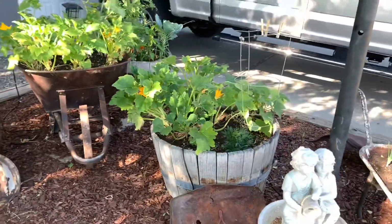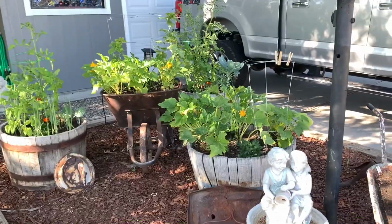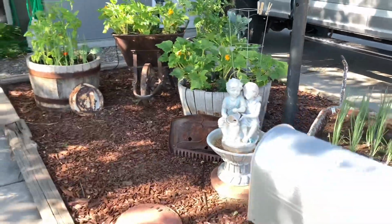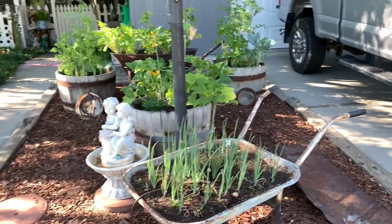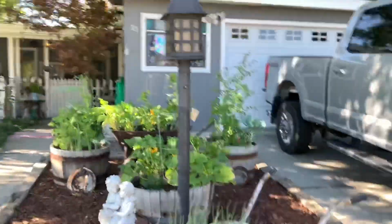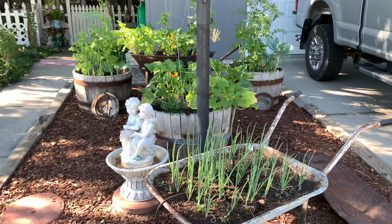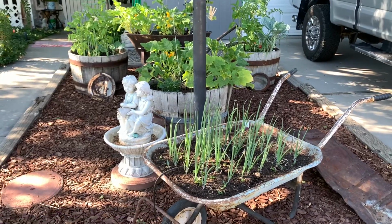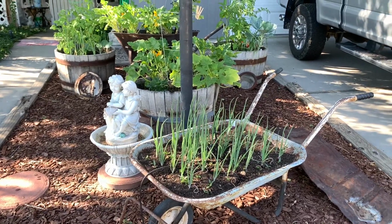If you haven't seen any of my previous videos, this used to be a rose garden and I took that out a couple of years ago. I took the roses out for various reasons, and last year I did flowers in all these with the exception of the big wheelbarrow in the back. He was in the backyard and my fountain was right there. The flowers were really pretty and they did really well, but I wanted to try vegetables out here just out of curiosity.